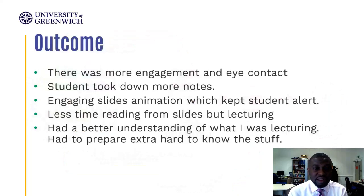And what are the outcomes? There was more engagement and eye contact with the students, because they feel they are not just waiting for the next slide to be read. Often I just put one up and talk about it, so there's that engagement, that contact with what I'm talking about. Students took down more notes, because they don't have to start writing from my bullet points on the PowerPoint. They listen to me and they take notes from what I've been talking about.